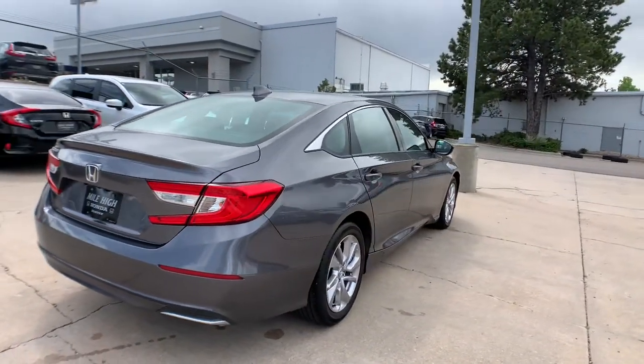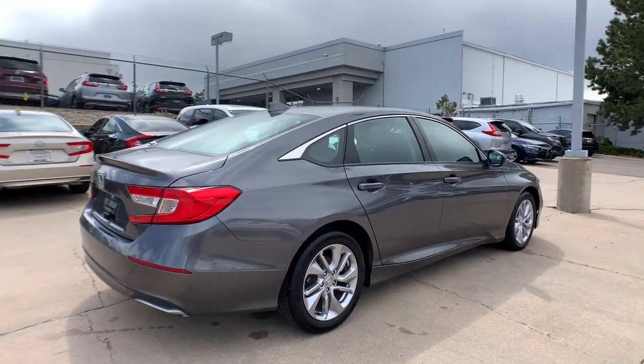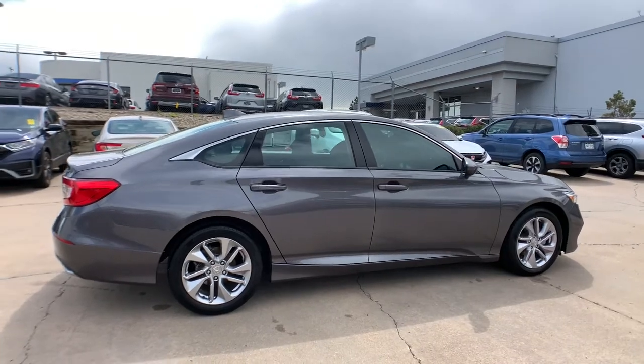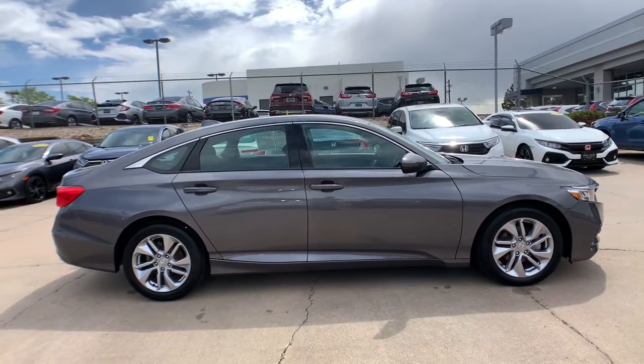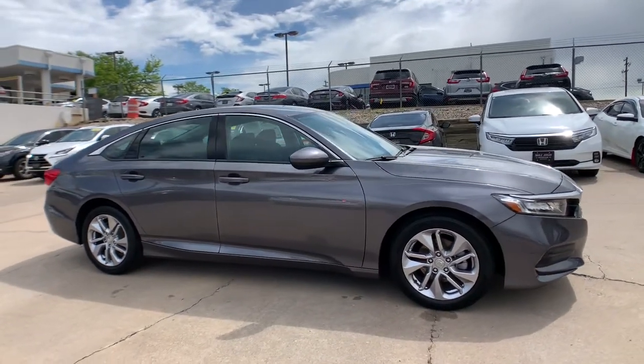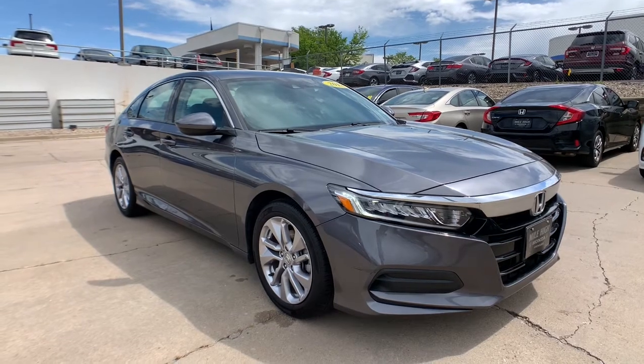These are just some of the great options this vehicle comes with: keyless entry, keyless start, lane keeping assist, adaptive cruise control, backup camera, aluminum wheels, Bluetooth connection, multi-zone AC, steering wheel audio controls, stability control.